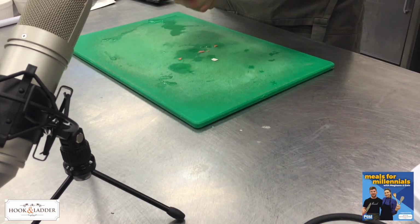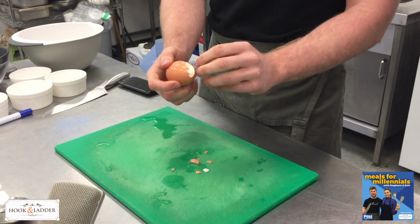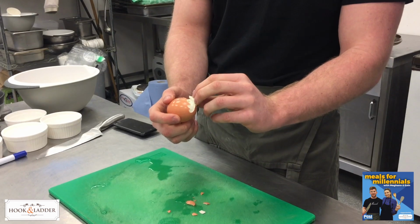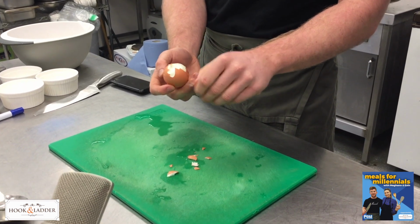Now there's a little pocket of air at the top. So you can see, because it's number 5, I don't want to do too much because it is quite soft. Is it true that when the shell is harder to take off, that means it's more free range, or did I just make that up?